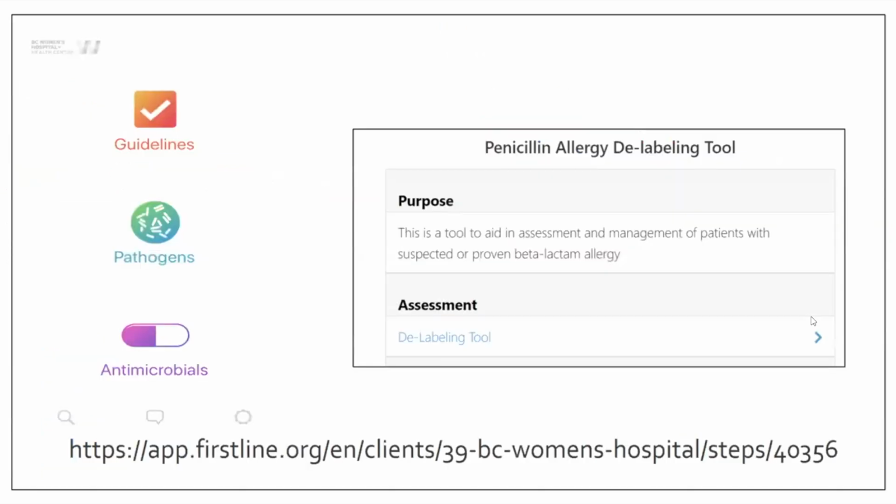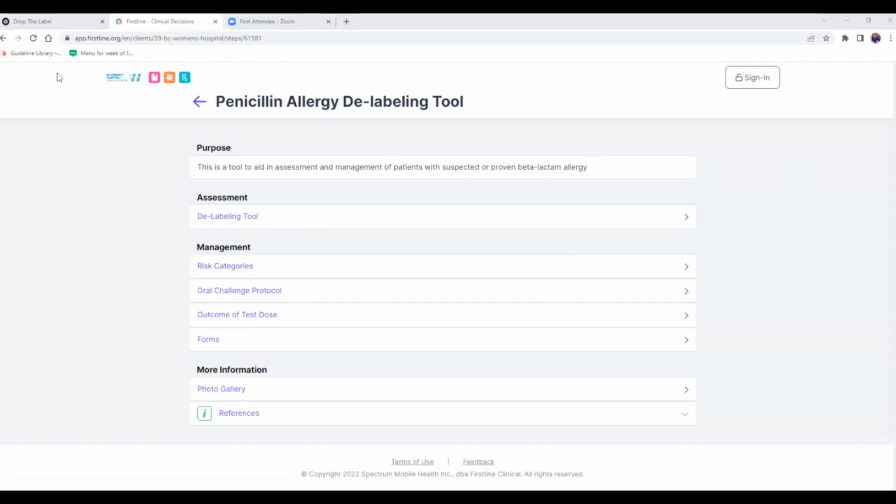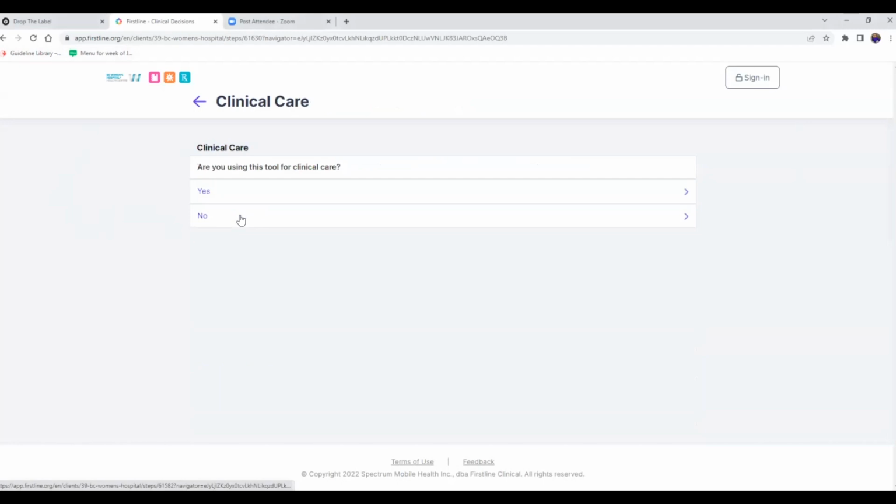And so this is what the delabeling tool looks like. And at this point, I'm just going to stop my share and try and do a demo that's live. And so this is the BC Women's Hospital version of the tool, but this is exactly what it would look like in anybody else's tool if you were to port it over. So you click the delabeling tool, and what it allows a person to do is access the tool in real time. So you can do a point of care assessment.